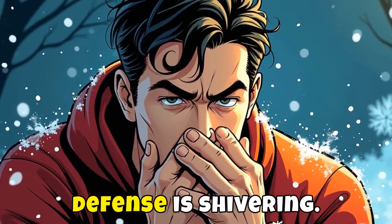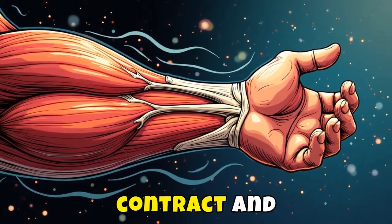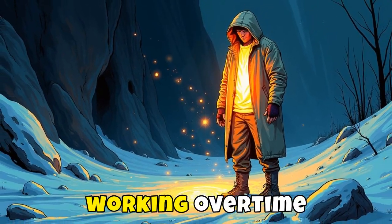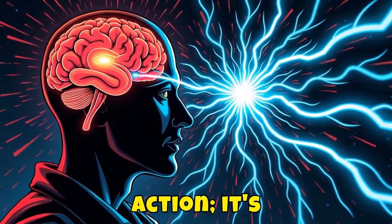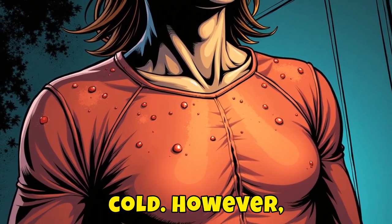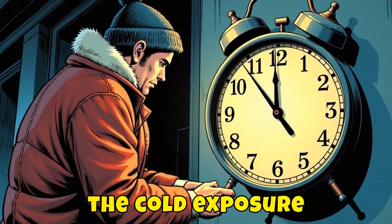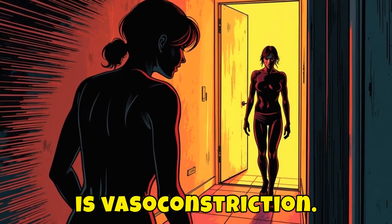The first line of defense is shivering. Shivering is an automatic response where muscles rapidly contract and relax, generating heat to warm the body. You might think of it as your body's natural heater, working overtime to keep you alive. It's not a conscious action. It's triggered by signals from the brain when sensors in your skin detect the cold. However, while shivering produces heat, it also burns a lot of energy, which can become a problem if the cold exposure lasts too long.